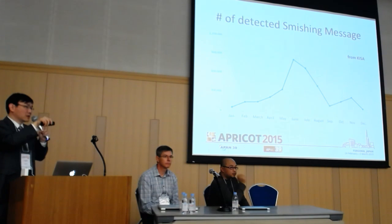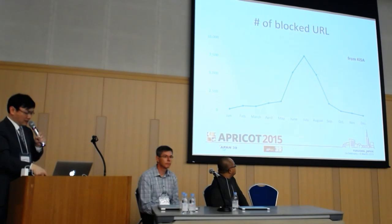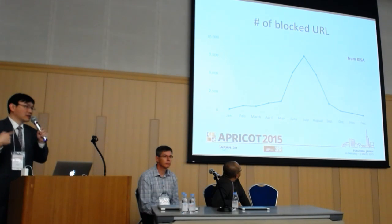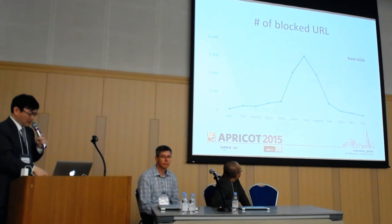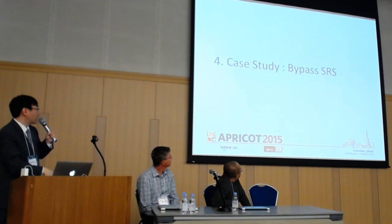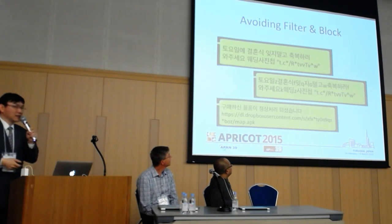And blocked URLs are also similar to SMS messages in blocking type. So we are trying to find the reason why it is different, because if the graph looks like this, maybe malicious apps are more of what they send. So we worry that maybe they found our system's hole.